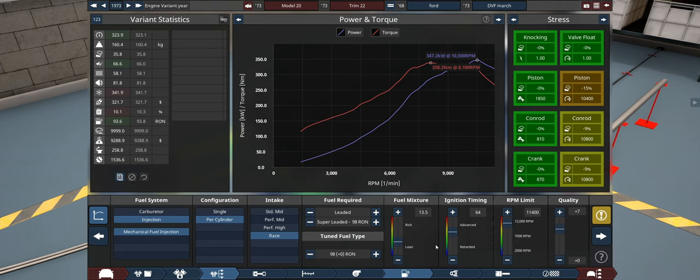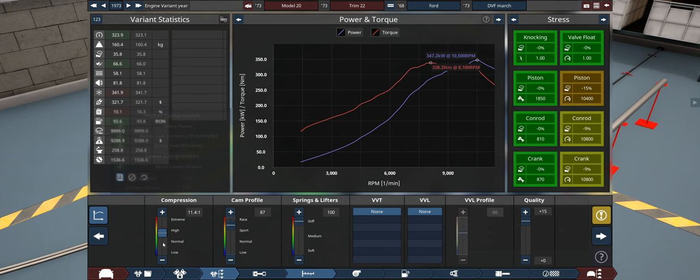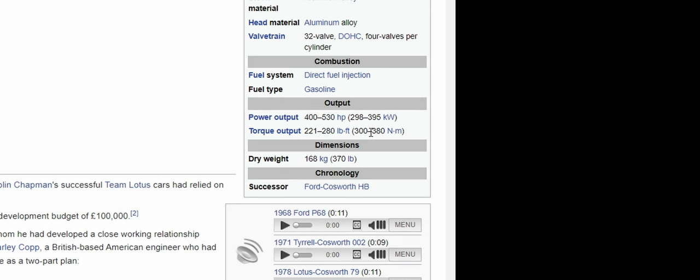And with a very mild tune, because for some reason, naturally aspirated cars in Automation currently are way overpowered, we have still got the number that we need. Do we have a red line in here? Probably not, right? We have a compression ratio of 11 to 1. We're at 11.4, we should change that. We have some torque numbers here.